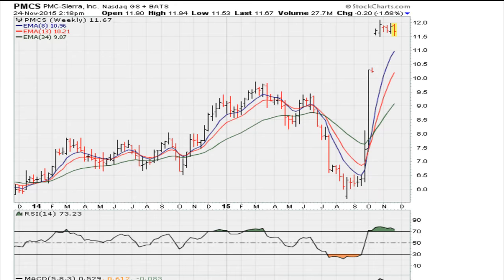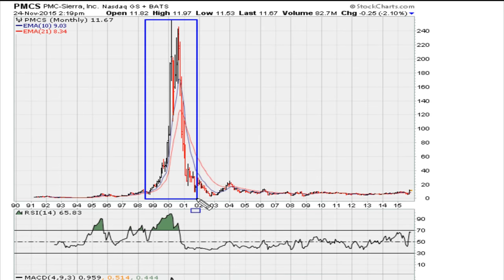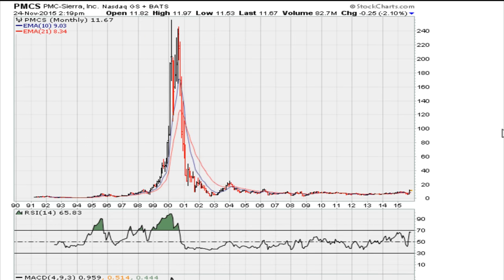What is of interest, if you take a look at the long-term monthly view for this stock, take a look at this period here in late 99, early 2000, and also this nice period here in 95, 96. So we want to save this so that we can at least have a template for how the stock traded when it was on fire in the 90s. And so let's take a closer look at the 90s action.